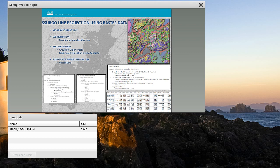With our individual classifications grouped out, we regrouped them based on our major breaks. After being regrouped, iterative eliminations were performed based on designated minimum acreage breaks. These acreage breaks were determined by reviewing the average acre size of how these groups were historically mapped.